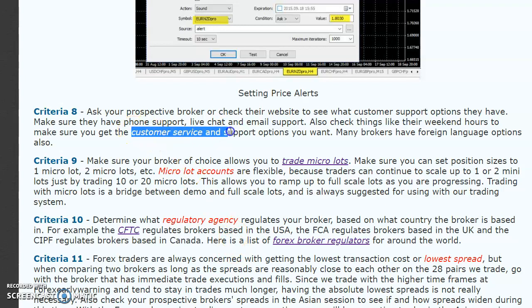Customer service options, and just make sure you have the live chat feature, email, phone support, and all the things you like. I like the live chat for getting quick answers to questions, where you just go to their website and click on it and speak to someone directly.